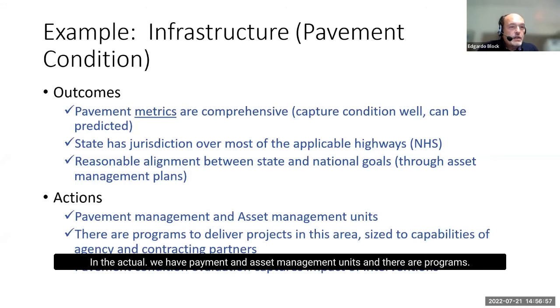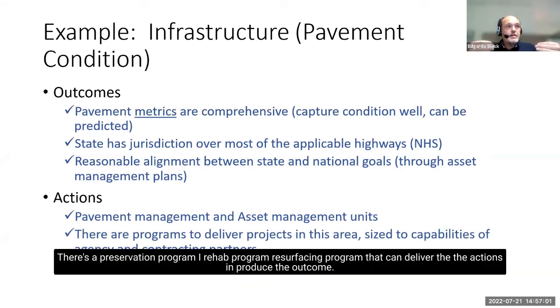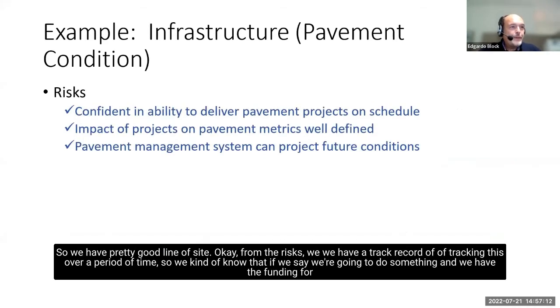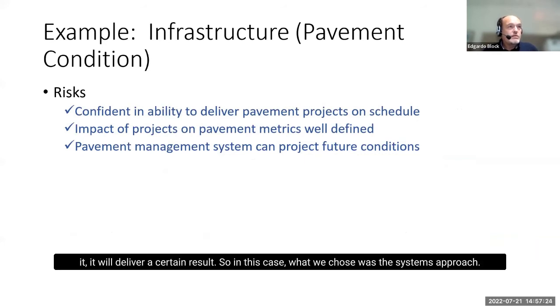In the actions, we have pavement and asset management units, and there are programs. There's a preservation program, a rehab program, a resurfacing program that can deliver the actions and produce the outcome. So we have pretty good line of sight. From the risks, we have a track record of tracking this over a period of time. So we kind of know that if we say we're going to do something and we have the funding for it, it will deliver a certain result.